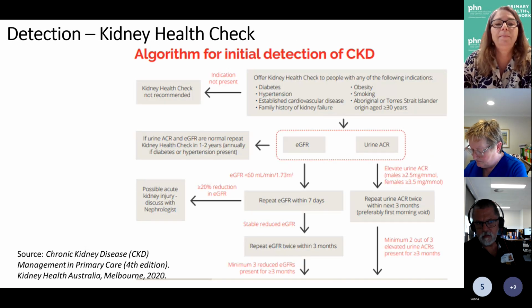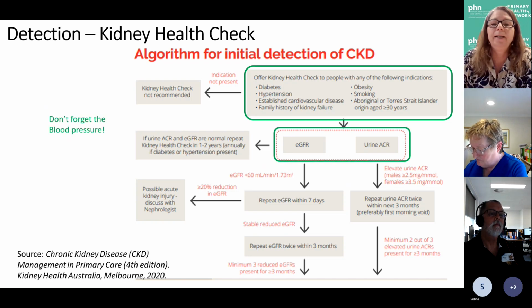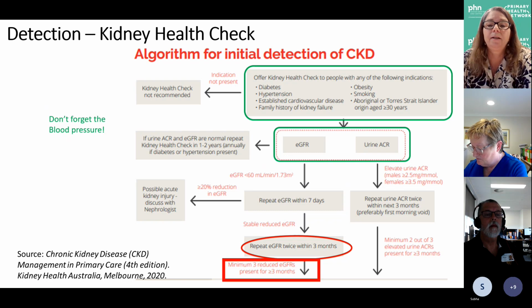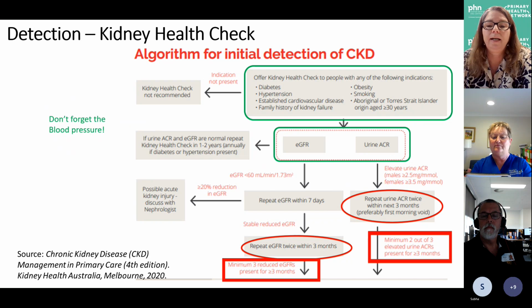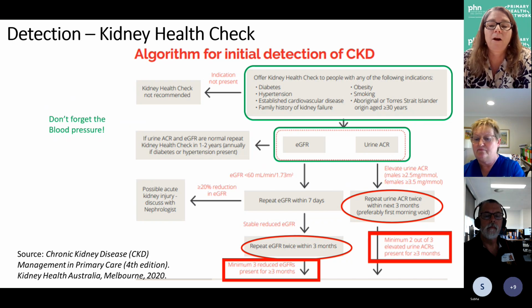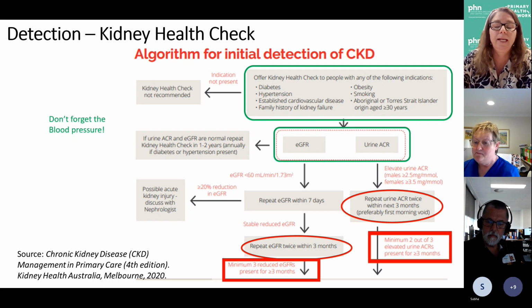So, detecting it, there's a nice algorithm in the Kidney Health Australia guideline, basically, as we talked about there. I guess the thing to know is that if you do get a reduced eGFR or an elevated ACR, then you do need to repeat those tests twice more within the 3 months, such that a chronic kidney disease diagnosis is really a reduced eGFR or elevated ACR that lasts 3 months or longer.